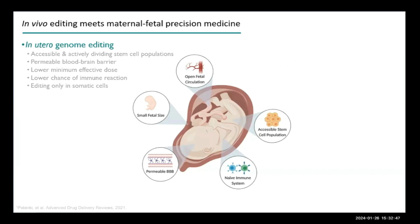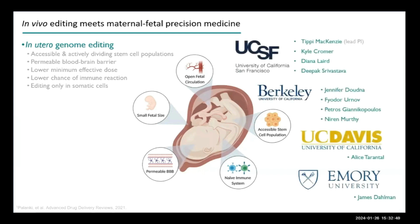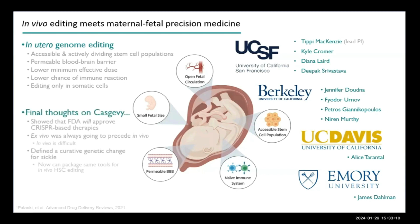And so for our part, along with a larger group, UCSF, led by Tippy, including then myself, Dana Laird, Deepak Srivastava, at Berkeley, Jennifer Doudna, one of the discoverers of CRISPR, Fyodor Urnov, Petros Niran, Murthy, and UC Davis and Emory. It's going to take a village to do this, but I think we have a great team assembled.